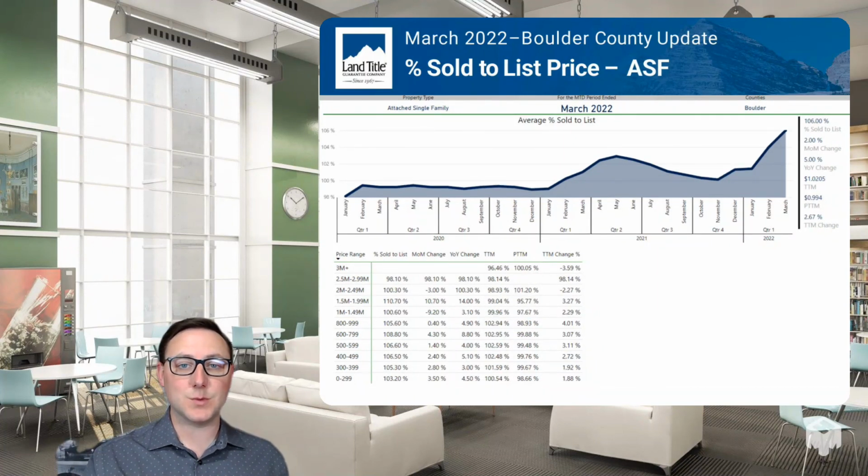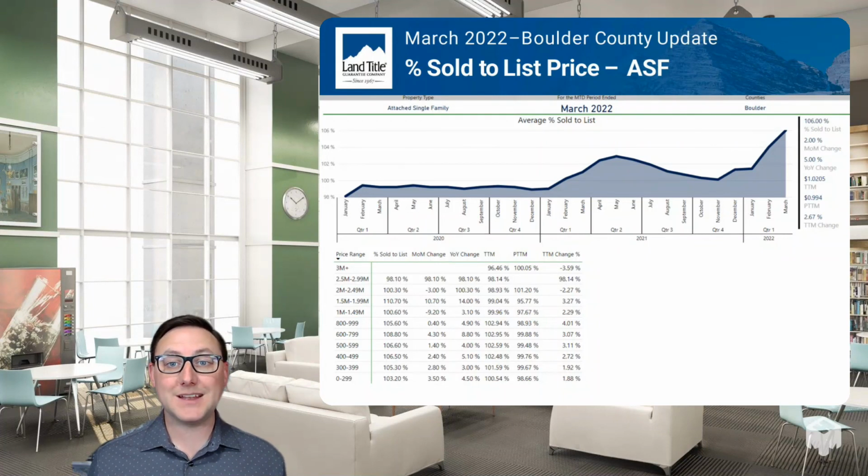And if you look over at the attached market, it is now running in parallel to the detached market, and it's at 106% list sale price, which is well above any time last year, because now we have no inventory in the attached market as well. And it's far more desirable now that we're more into this post-COVID new normal. So as people are getting more comfortable moving back into the city centers, we're seeing that attached market booming even more.